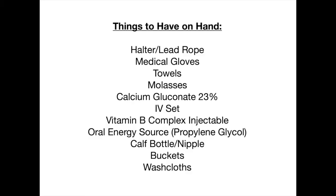Hey everybody, welcome back. This video today is going to be on how to know the signs of a cow that is coming due to calve and how to get yourself through said situation. I'm going to start with a list of things that you should have on hand, and I'm going to be reading this because I have a terrible memory.